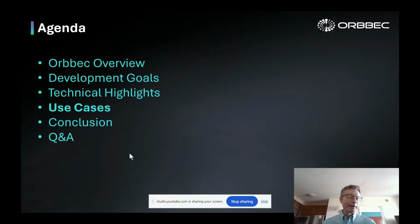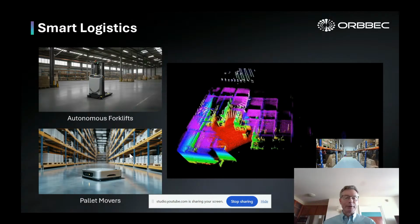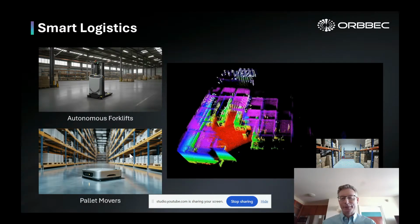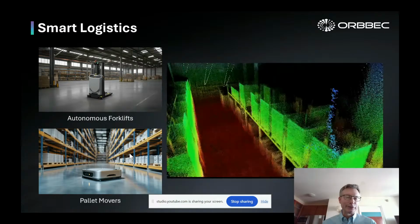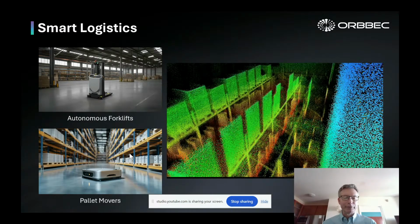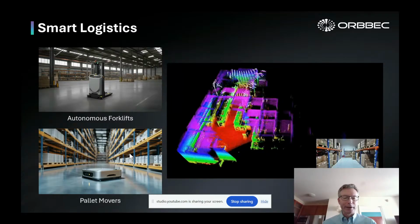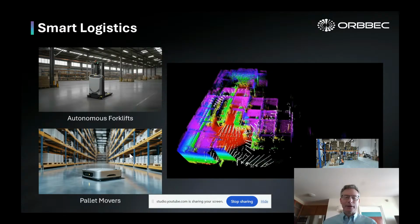Okay, now I'm going to move on to some of the use cases for the sensor. So again, because I'm robotics focused, I like to talk about warehouse robots. Two examples here, like autonomous forklifts or pallet or box mover type skateboard robots. These are two of the most popular types of form factors in warehouses.